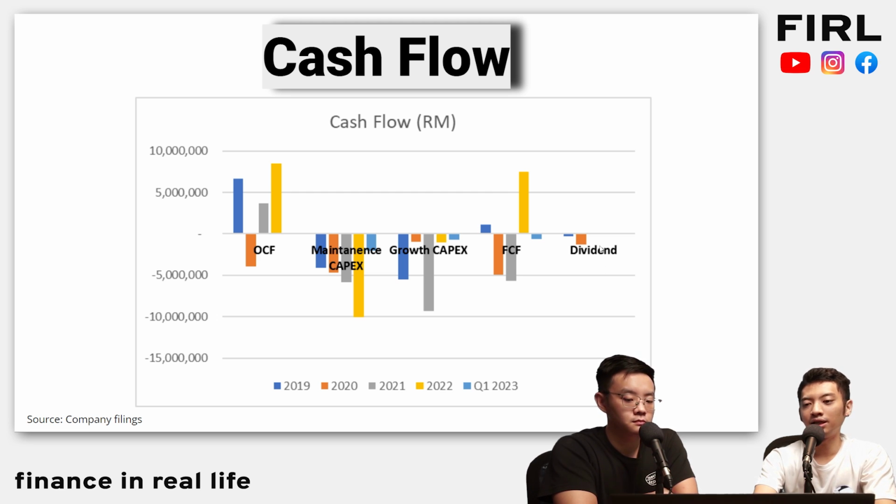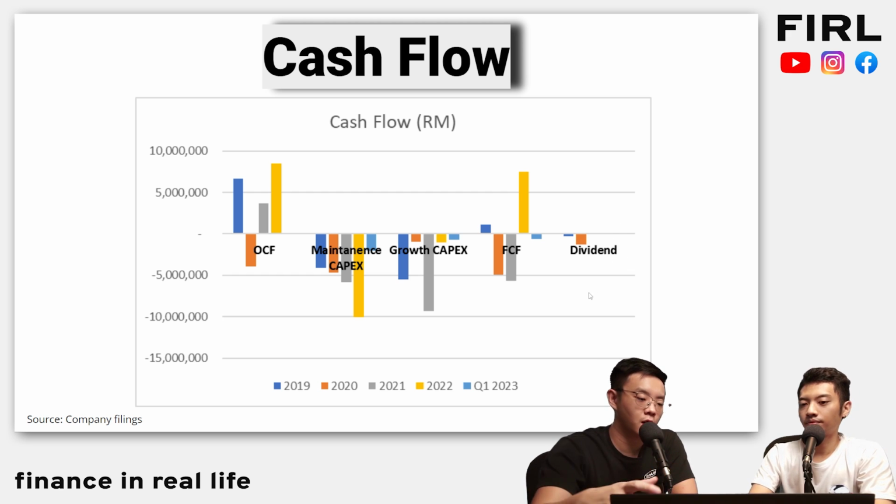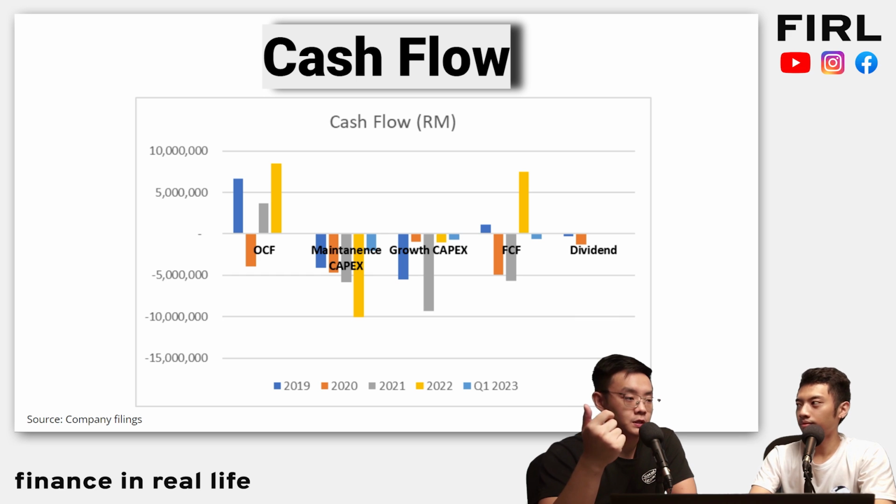They didn't really distribute any dividends in the recent years. So I think that is one thing to look out for. Like, I like companies that are small. I also like companies that have growth potential. And number two is that they don't pay any dividend, or very little.